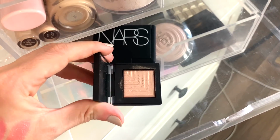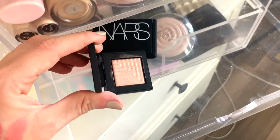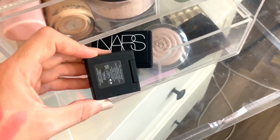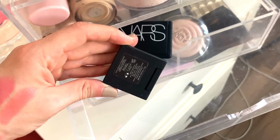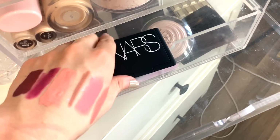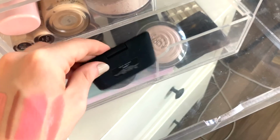So first off, I have this beautiful NARS eyeshadow. How pretty is this? And this would be perfect for like the inner corner to throw all over the lid. And it is one of their dual intensity eyeshadows, and this is in Regal. Very pretty. And then I pulled this out as well. This is one of the NARS duos, and I figured Regal would pair well with this. This is in Silk Road.